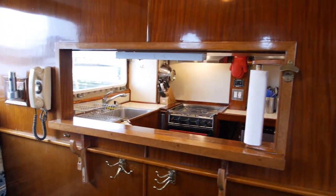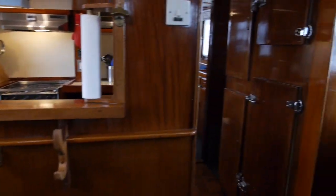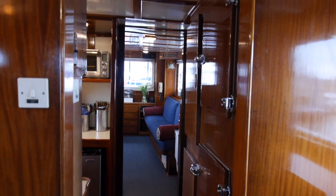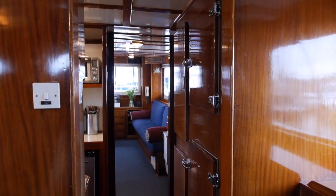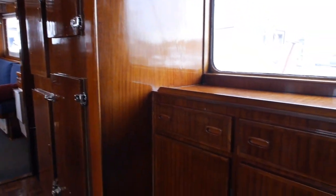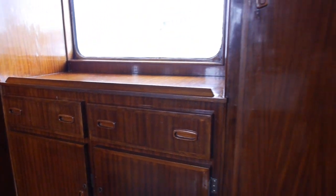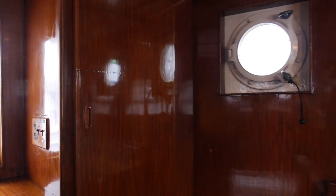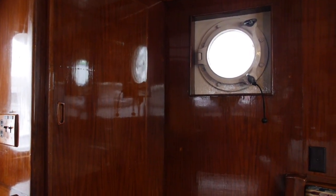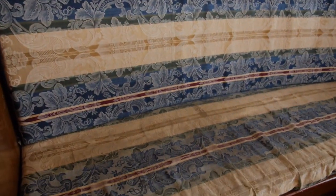Looking from this space, you'll see a pass-through from the galley, and makes service really convenient. This looks at the passageway leading aft to the main salon. There's teak drawers and lockers for storage in this space, hanging lockers and so on. And the upholstery on this boat in all areas is very nice.